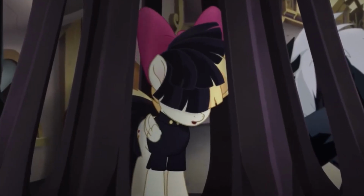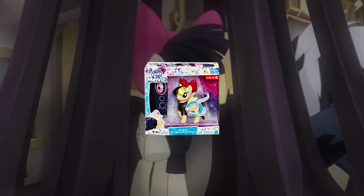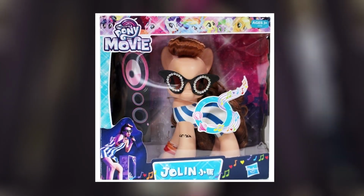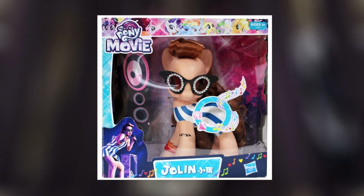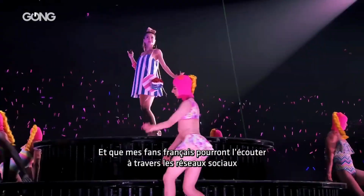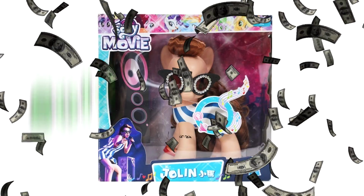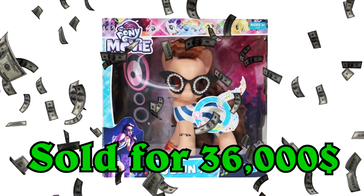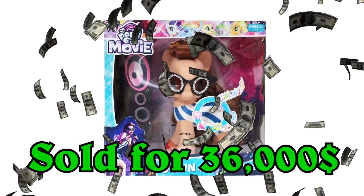She is similar to Sia's pony from the MLP movie, as it even reuses Songbird Serenade's Target exclusive box, despite never being seen in the actual movie, hence the out-of-date theme. This pony was only available through a Yahoo charity auction, and its ending prize sold the item for $36,000, making it the most expensive item licensed by Hasbro.